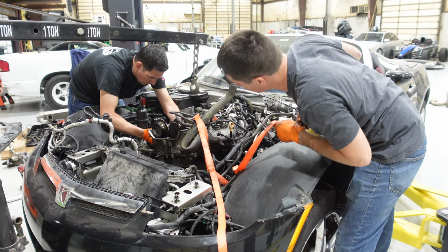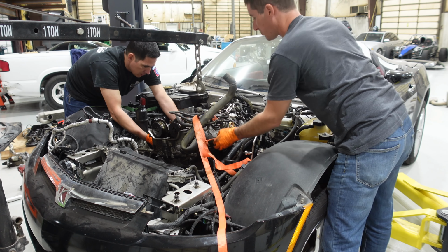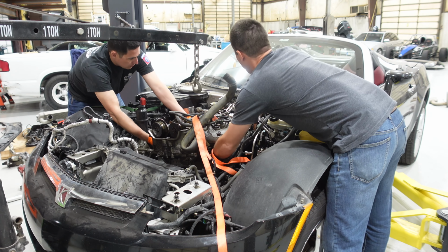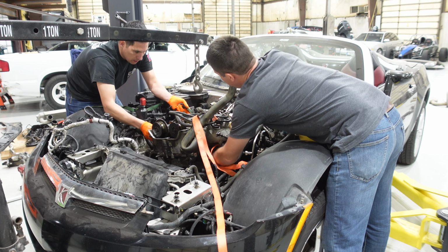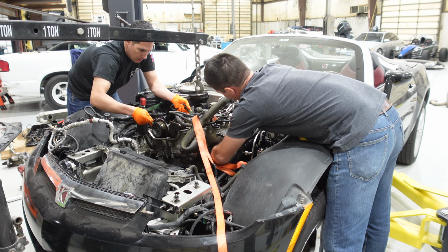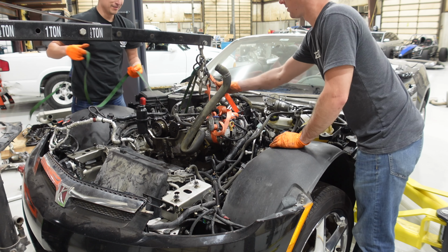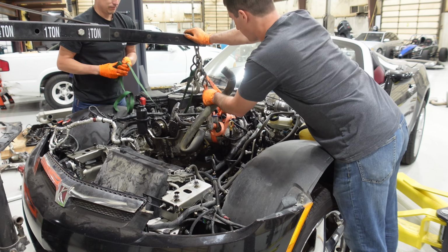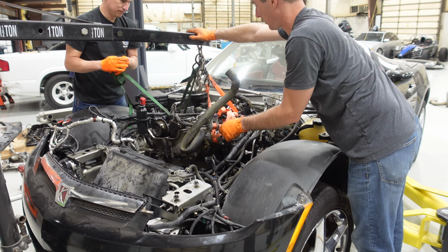So there's no lift points on this engine. Yep. Which is weird, because the Chevy Cobalt and other front wheel drive ones all have lift points. Not this one. GM's just messing with you. Looks like a thing. It's not going anywhere. How are we? Well, we're rocking.